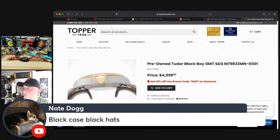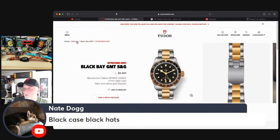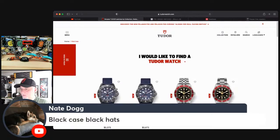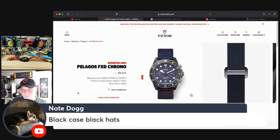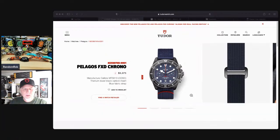I'm just going to stay over there because I already have a deal pending. I want to look at this chronograph though. Michael says, the only thing is when ceramic fails, it's catastrophic. Yeah, but it's catastrophically cool too. It would be amazing content, because I would show it. I'd be like, yep, you guys are right. I barely bumped the watch and it shattered into a million pieces. Here it is.